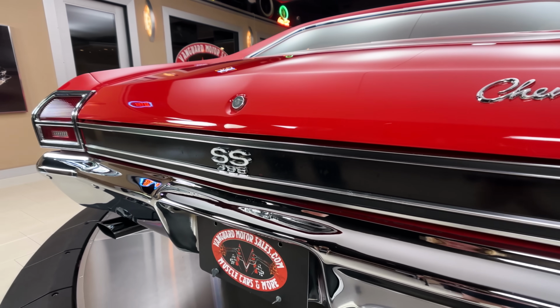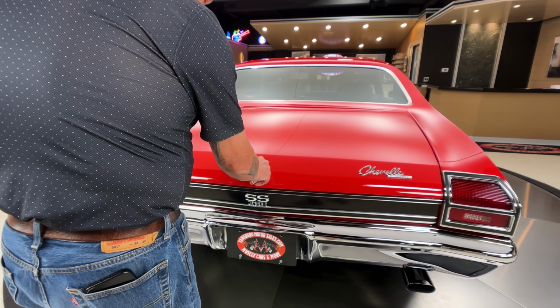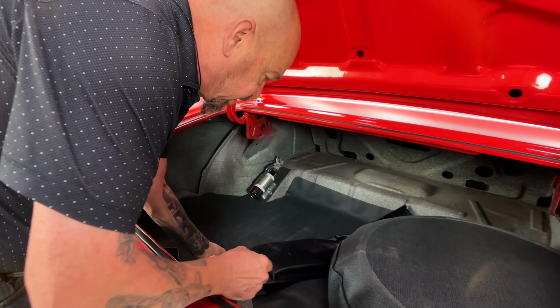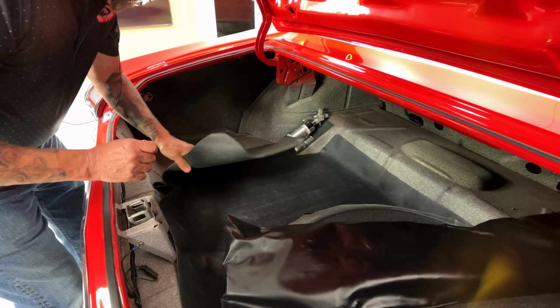And let's see, I got two square keys. Usually it's the round key, but the square key works. Look at the trunk in there. Everything looking good. Looks like the jack and lug wrench are in there. Got a little fire extinguisher in there.